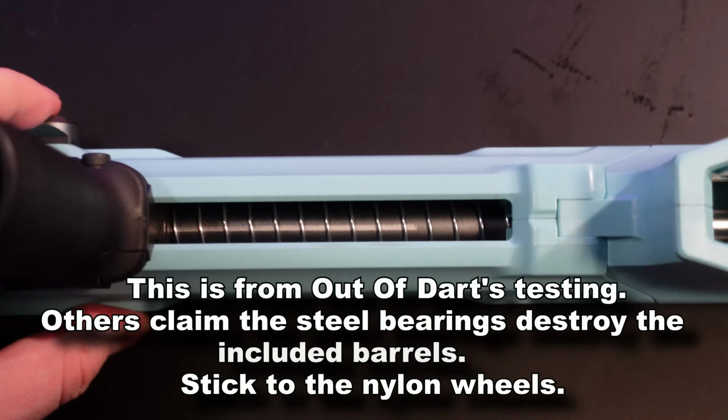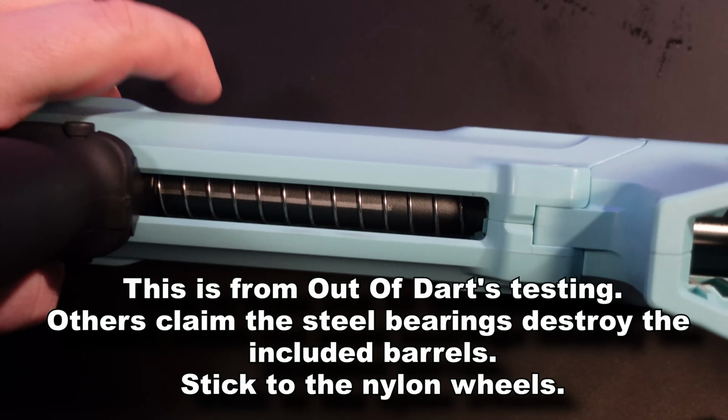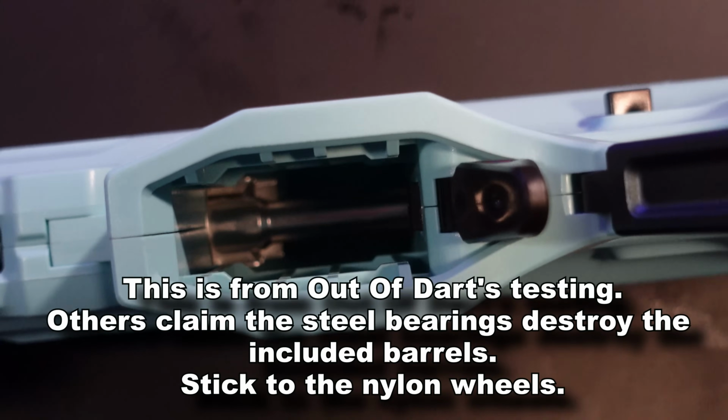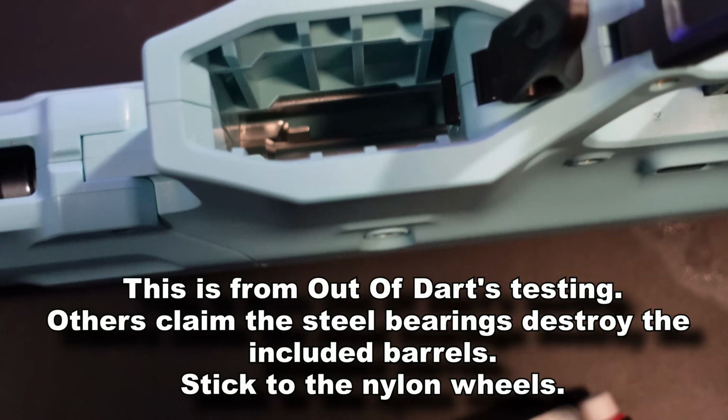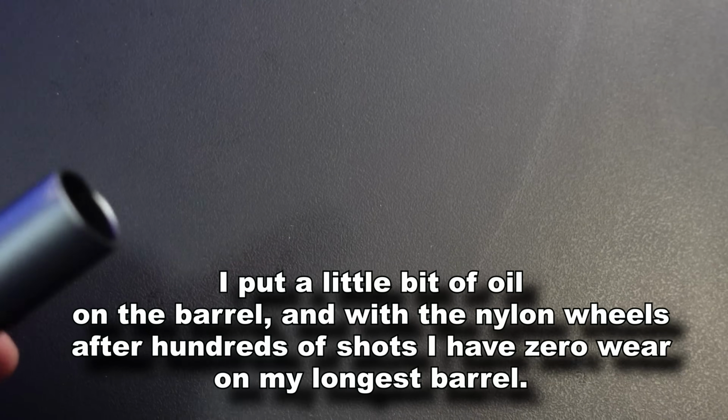There are two small issues. One, it will wear down the finish on your barrel, which doesn't matter because your barrel's inside your blaster, nobody's gonna see it. And two, it does come with both ball bearings and some nylon wheels. The nylon wheels work just as good as the ball bearings from what I could see. The ball bearings have a slightly louder noise, and they wear significantly more on the barrel, but you get both when you buy the part, and it's really easy to swap them out, so just use the nylon wheels.